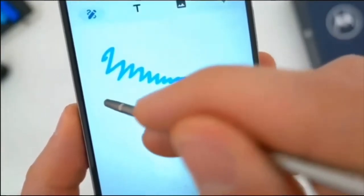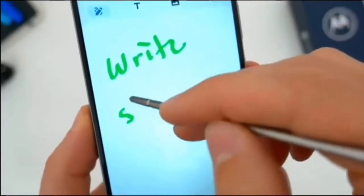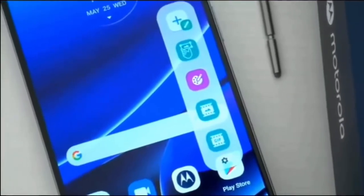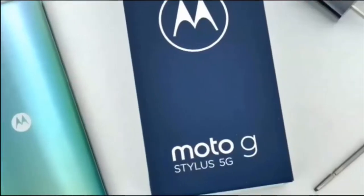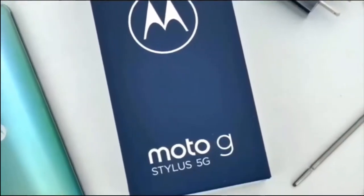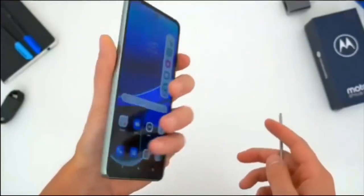Wi-Fi hotspot ready: the Moto G Stylus 5G 2022 offers Wi-Fi hotspot connectivity in 2.4 GHz and 5 GHz for the best experience. Then guys, in the box you will get the Moto G Stylus 5G, stylus pen, 256GB SD card, 10W rapid charger, USB cable, guides, and SIM tool.